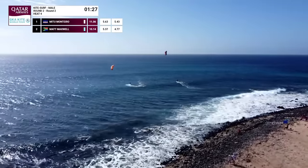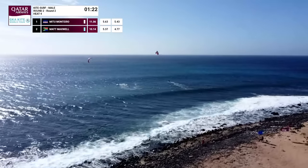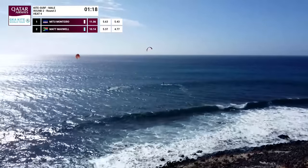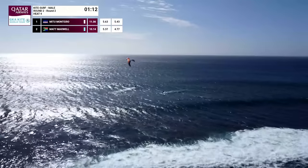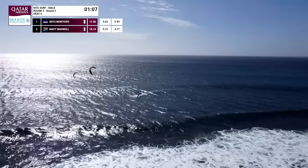Mitu, is he going to be going for it? It doesn't look like he is, but there seems to be some wave coming out, and it looks like Mitu is taking off a little bit further down the left hand side. Deciding against it, Mitu with the orange, Matt with the black kite. 1 minute as we're approaching the clock. That 1 minute, yeah, hustling.